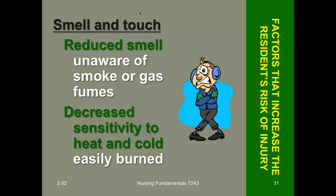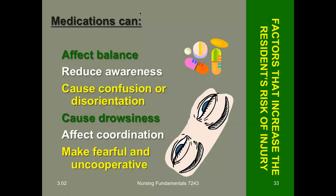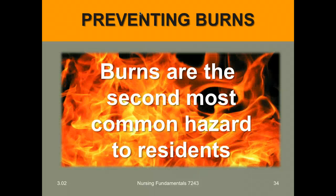Reduced smell means that oftentimes our residents are unaware of smoke or gas fumes, and they may have decreased sensitivity to heat or cold and become easily burned. So inability to move independently, crippling diseases such as arthritis and paralysis increase risk of injury. Medication can also affect balance, reduce awareness, cause confusion or disorientation, cause drowsiness, affect coordination, and make residents fearful and uncooperative.